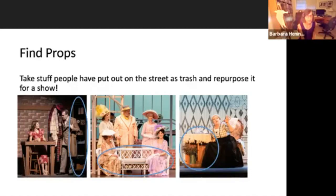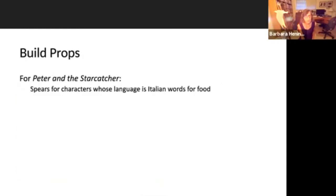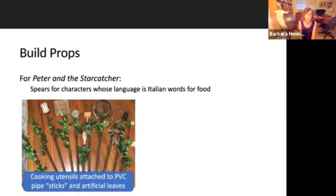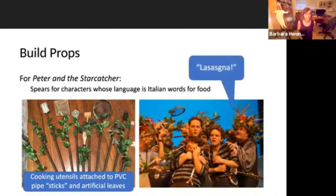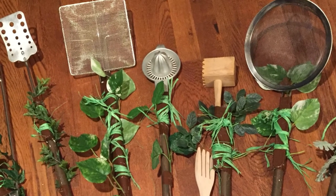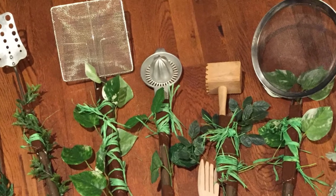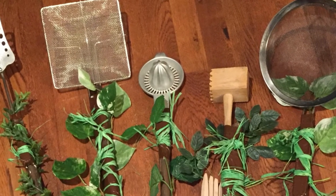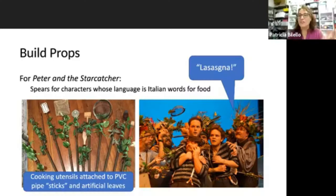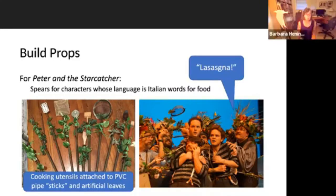So, next one. Oh, yeah. Okay. I had to make spears for characters, and their language is Italian words for food. So they're running around yelling, pasta, lasagna. You know, I'm like, what? So I took cooking utensils, which we had. A lot of these were from backstage, but some of them, like the wooden mallet or the metal sieve, lemon squeezer, those were actually from my kitchen. I got some PVC pipes, so my husband could go, there goes our hammer.